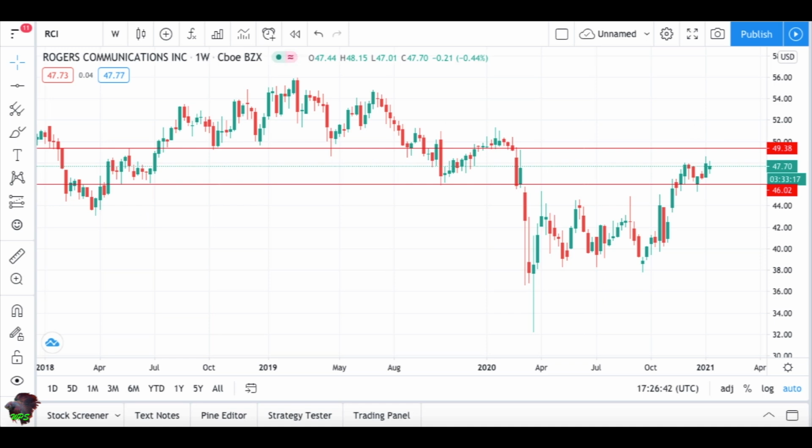So let's move to Rogers Communications. Rogers Communications is a much cleaner chart. The reason why I want to show you this chart is that it's just amazing. Perfect entry, what you're looking for in this market, in this kind of technical trading.